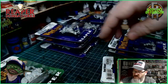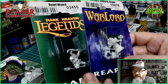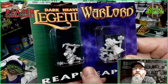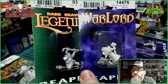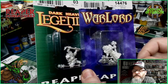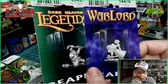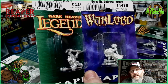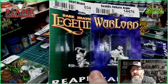For the bishops, we have a goblin wizard. You've got 2 different types of wizard to go. I think it's a wizard, and this one might be a priest. Probably looks like a priest. So these will be for our bishops. And what I'll do is each base will be made up in such a way you'll be able to recognize each piece on the table more clearly.